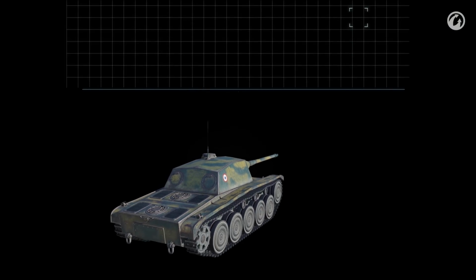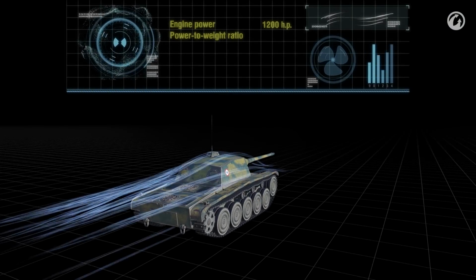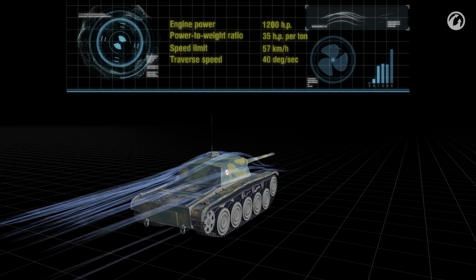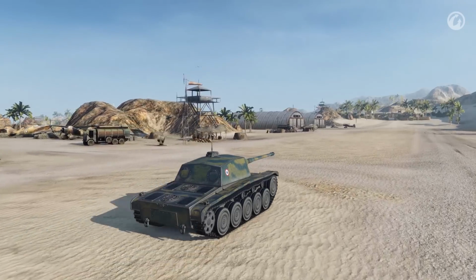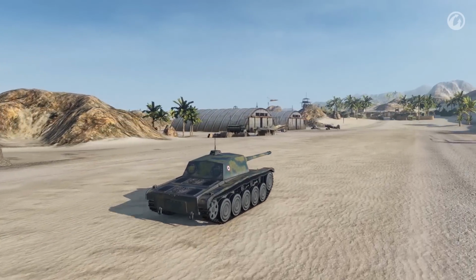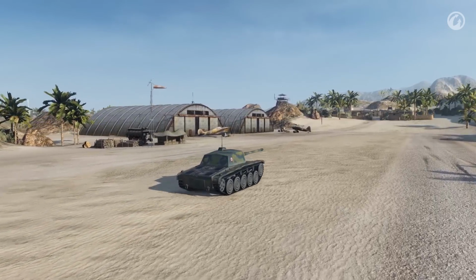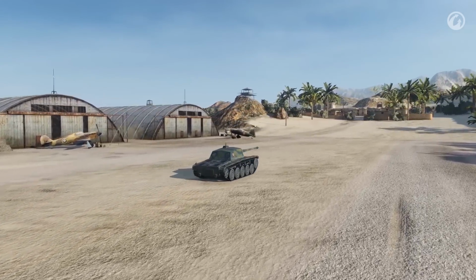This tank is insanely fast. It weighs only 34 tons and has a 1,200 horsepower engine, the same as the E100. That's the best power-to-weight ratio in the game. According to the owner's manual, the AMX CDC can accelerate to 57 kilometers an hour. Then again, the owner's manual for the IS-7 says all kinds of things.